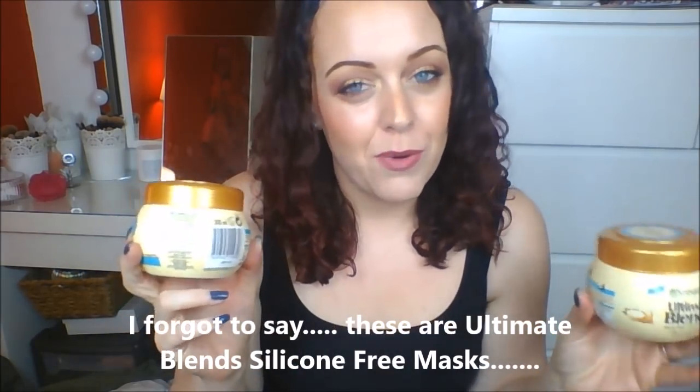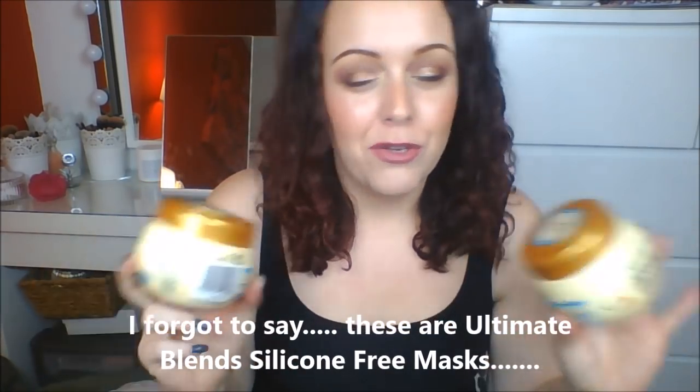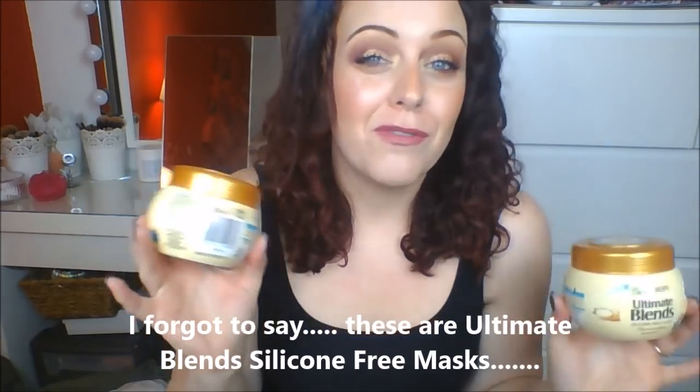But they were £5 each where I was shopping, and it was sort of like 2 for £5, so I felt like I was almost getting 1 free. So I've got both of those. I've got those 2. And these are 2 products from my existing collection, so they aren't new, and thankfully are silicone free or Curly Girl approved, let's say.